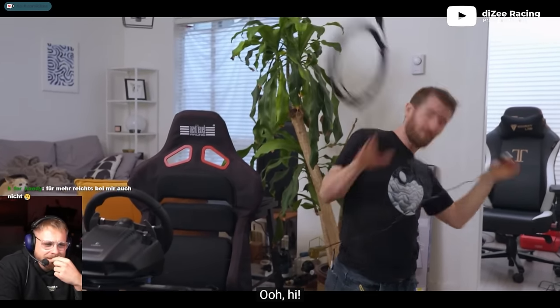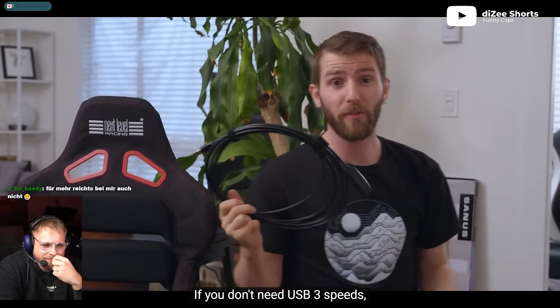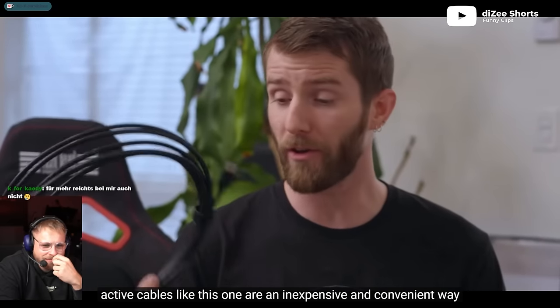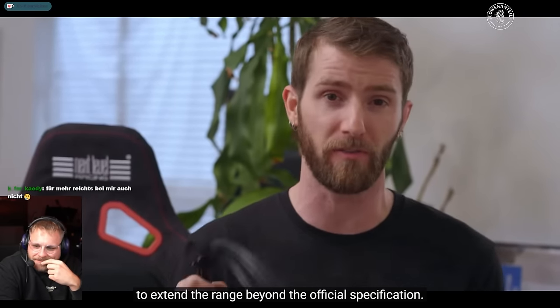USB extension, anyone? Oh, hi, perfect. If you don't need USB 3 speeds, active cables like this one are an inexpensive and convenient way to extend the range beyond the official specification.